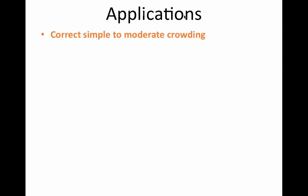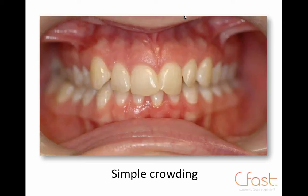So the very basic thing is just to really correct simple to moderate crowding. So this is a bread and butter case. 60 to 70% of cases that you will see are like this. And you'll have many, many patients who present with this degree of crowding in your existing patient base. What would you do here? What are the options here? Well, this patient came to see me for a second opinion.